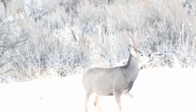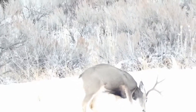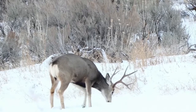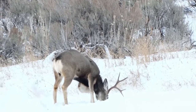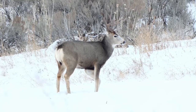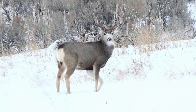This is a buck I call Gimpy. In this video you'll notice that his whole left front shoulder is hurt. And I don't know if he was shot and he didn't heal right, or if he was born this way. But when he turns, it kind of looks like it's dislocated or something. But he's a cool buck, just a beautiful buck.